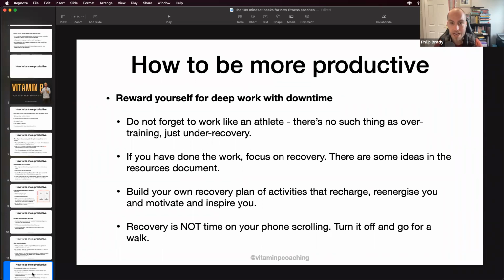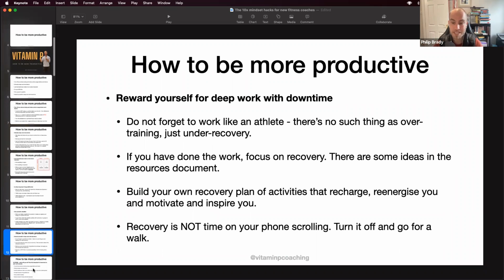Don't forget to work like an athlete. There's no such thing as overtraining or overwork. There's just under recovery. So make sure that if you've done the work, you focus on recovery and you reward yourself for that. There's some ideas again in that resources document. I'm trying to make these sessions short and the resources documents to complement so you have what you need. Build your recovery plan with activities that recharge, re-energize, and motivate and inspire you. And recovery is not time scrolling on your phone. That's more input. You want no input or limited input for your recovery. So turn it off, go for a walk, make sure if you can that it's in nature. It will make a massive difference.